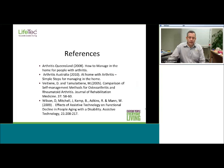Okay, and that's my list of references, as you can see. Arthritis Queensland and Arthritis Australia have a lot of useful information, including information you can download and booklets which you can obtain from those organisations. And at the bottom of the screen you see two references, two studies I referred to earlier.